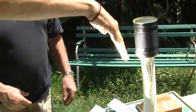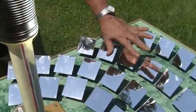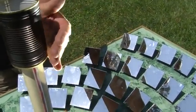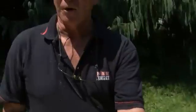Must be getting pretty hot up there now. Oh, well. So the way the model works is the mirrors are focused up onto the heat collector at the top, and that gets quite hot. So even just on a little model like this, it gets very hot. And then the heat from that is stored and used to generate electricity.